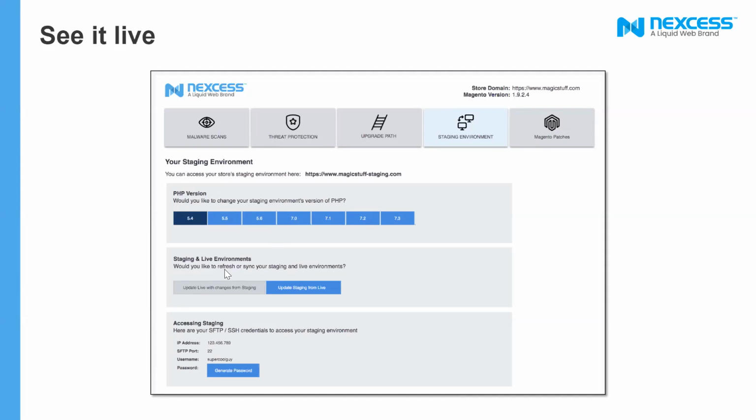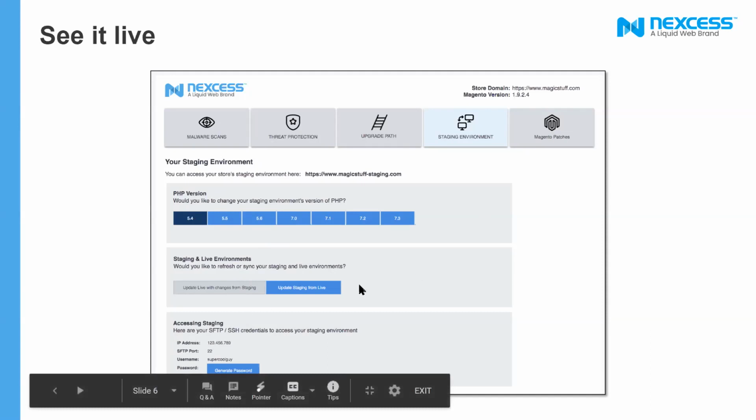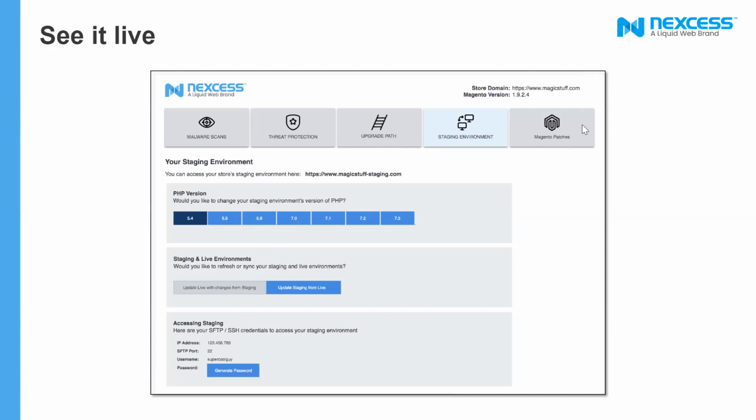It'll include your PHP version, accessing your staging, those various pieces. There will be a section here that when a patch becomes available that you'll be able to click on and have that go through and do that process. One of the things that Miguel, our Magento expert in-house at Nexcess, is talking about is the possibility of doing patching auto so that it's not so manual. We are not there yet, but it's definitely something we have on our radar.